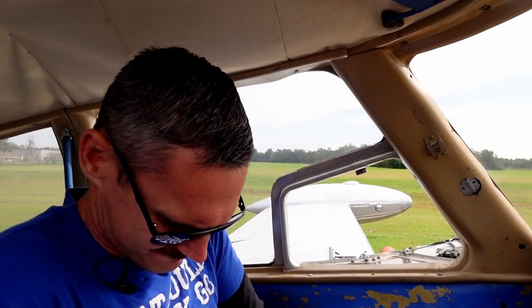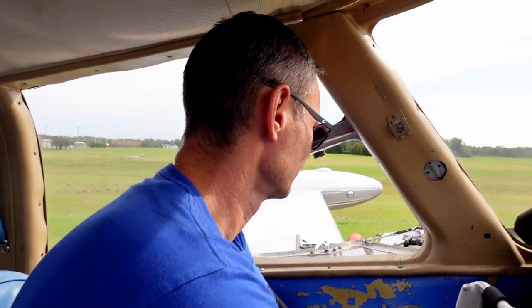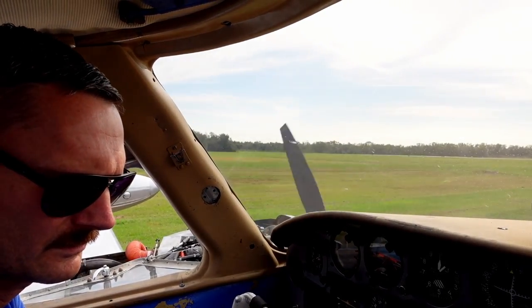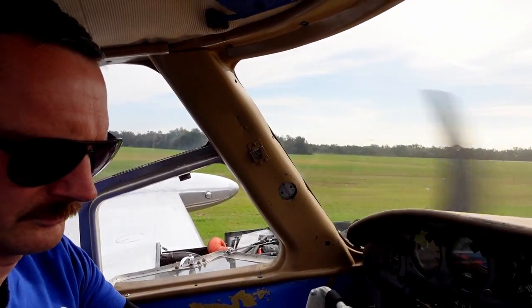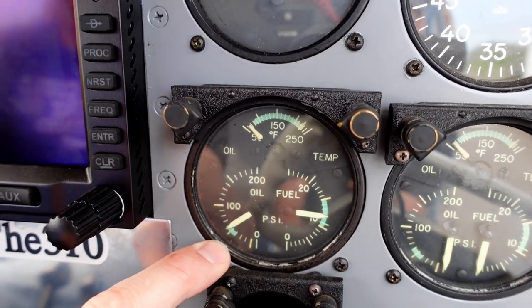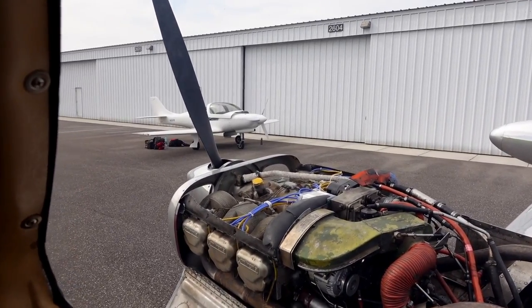Seatbelt on, because you want to be prepared for an unexpected flight. Just saying. Boom, we have fuel pressure. I like it. Okay. Crack that. Those mags are on. And everybody's favorite. Can I get a clear prop? Come on. Fuel pressure's coming up, that's good. That is the engine-driven fuel pump, which is perfect. And clear prop.